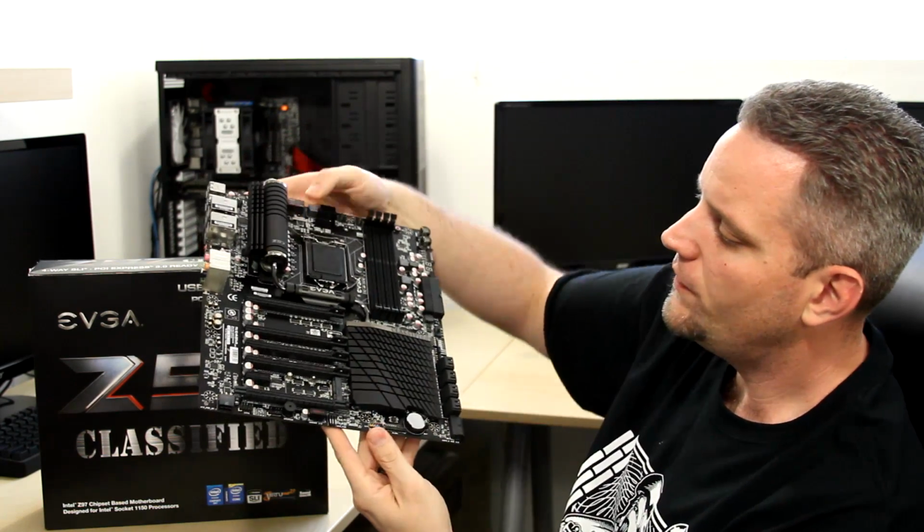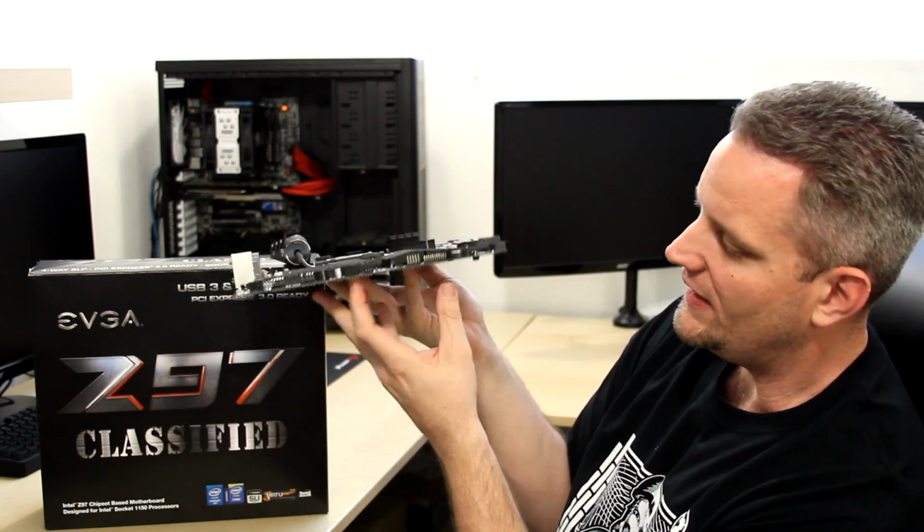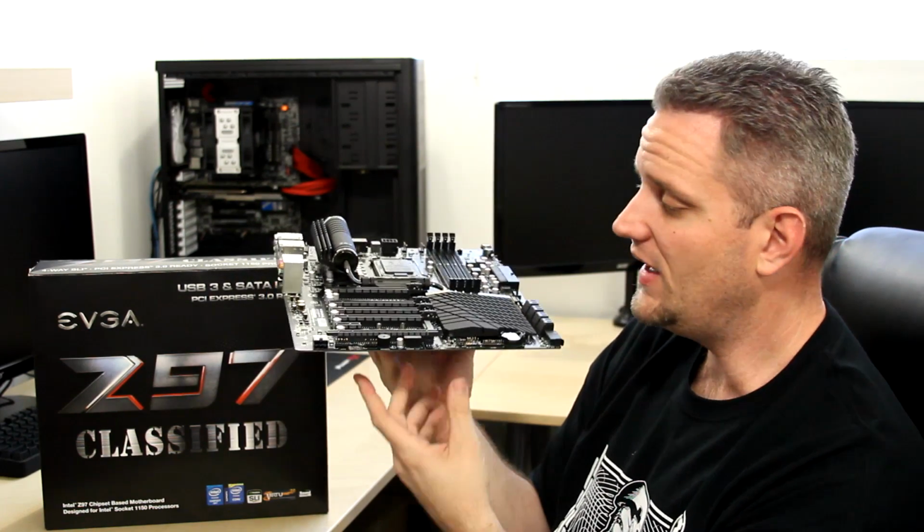Now guys, this is also featuring their ultra thick PCB design, so it's very, very heavy. It's one thing to keep in mind too.